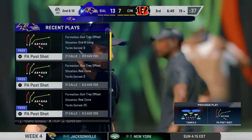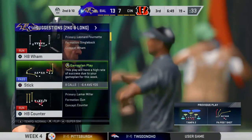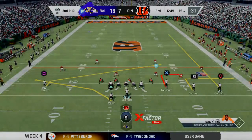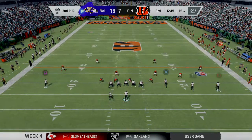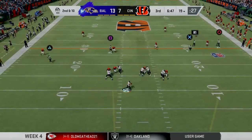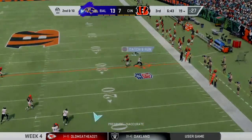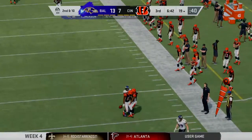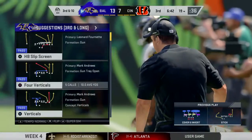Meanwhile, they take a shot to start the drive, but this is going to wind up incomplete. We've seen good cover skills on display throughout this game, really from both teams. And there's another nice example there of them making it difficult to complete a pass. Flush to his right, and he almost had it defensively. Could have been a game changer there in this second half.